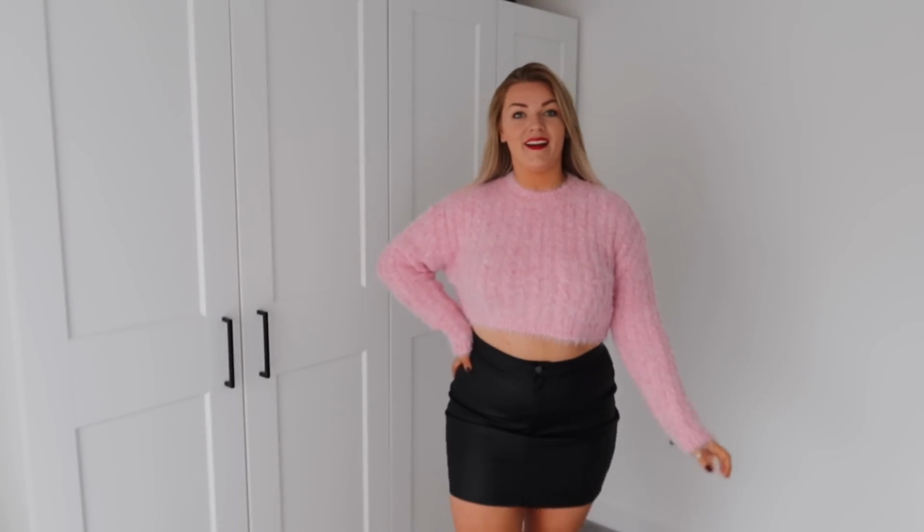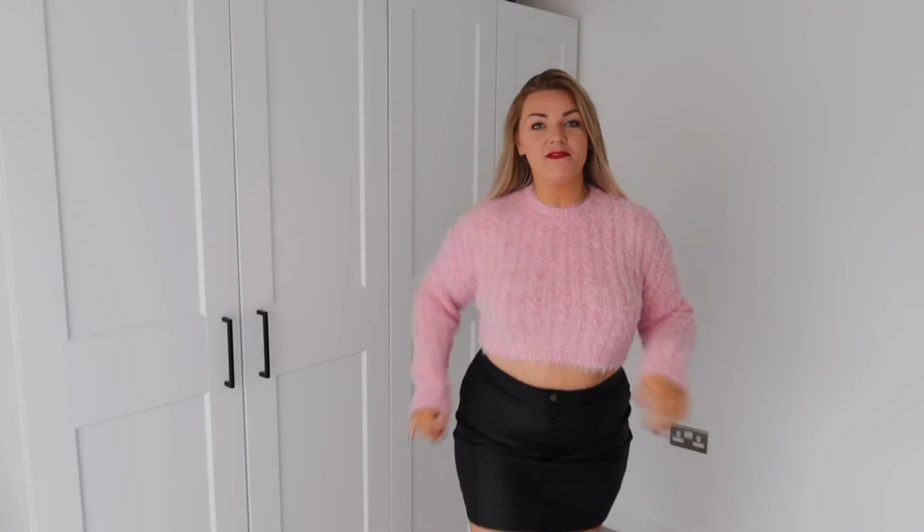Oh my gosh, I look like a literal marshmallow, but I'm kind of here for it. So I have on another cropped knit jumper. This one's very different. It's more that kind of Mongolian, you know what I mean. It's very, very fluffy and kind of hairy. I just saw the colour and I was like, that's so fun. I actually really like it.